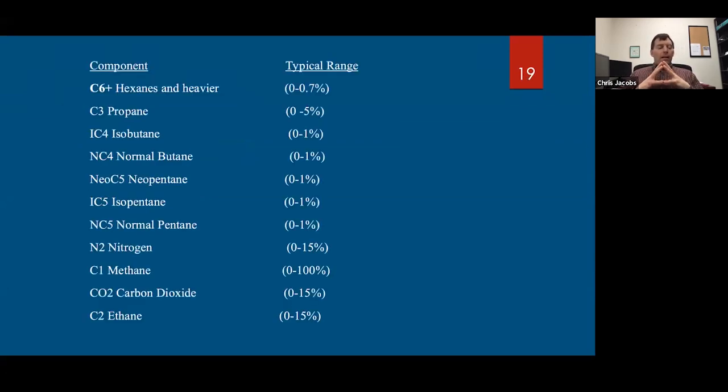All right. Now this is a chart that has a typical component range of natural gases. One thing I want to bring to your attention over here, you can see obviously methane is down here, 0 to 100%. Obviously, most of our gas is going to be in this range here. This very top component is called C6+, and that's called hexanes and heavier. So heptane, octane, nonane, those are all C6+. And if you'll notice, that represents 0.07% or less.